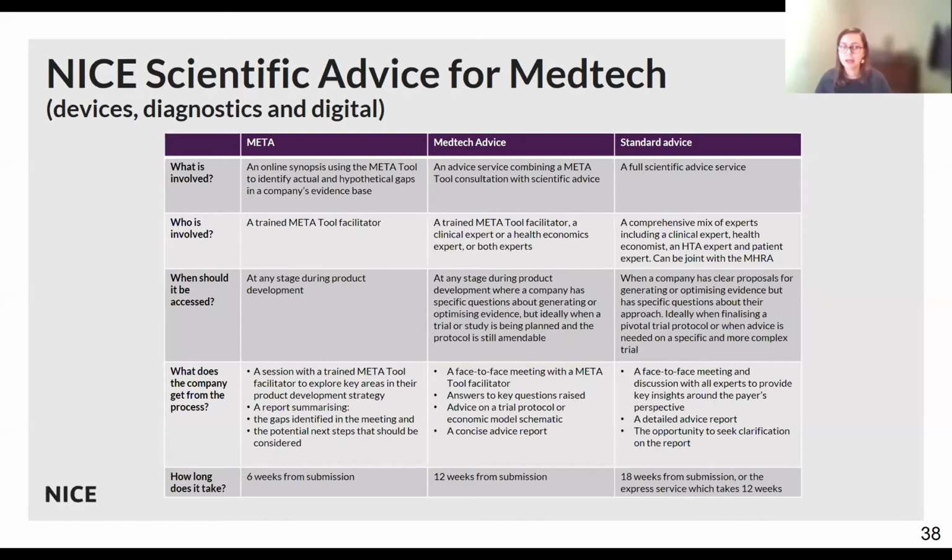And then finally, we also have a couple of other services that are more tailored to medtech developers. So the Meta tool is for those companies and those technologies that sit earlier in the evidence generation life cycle. So you might not have a fully fledged study protocol at this point, but if you have a medical technology and you're interested in understanding what your product's value proposition to the NHS might be and what evidence gap you might have to support and substantiate that value proposition, that is something where we have a specific service that can help you identify those gaps.